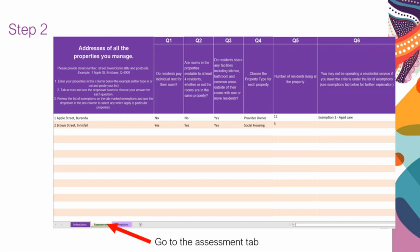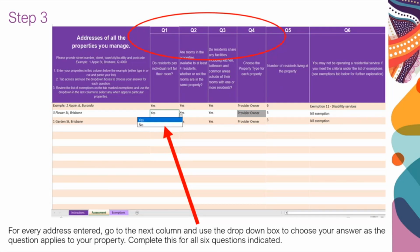And for question 3, it's asking you, do residents share any facilities outside of the resident's room? And this could be a dining room, a kitchen or a bathroom. And you click yes or no. And with question 4, this one is a drop down as well. So it's choose the property type for each property, and you'll have the options of owner, provider, social housing, resident owned, department owned or other. So if you could just click on which one applies to each property.